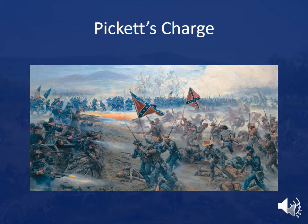After the cannonade ceased, 13,000 men emerged from the woods on Seminary Ridge. Their aim was the copse of trees at the center of the Union line. It was reported that the Confederates were forbidden to fire or even give the rebel yell until they were on top of the enemy. The only spot that the Confederates made it across the stone wall on Cemetery Ridge was at the angle, which was a crook in the stone wall.